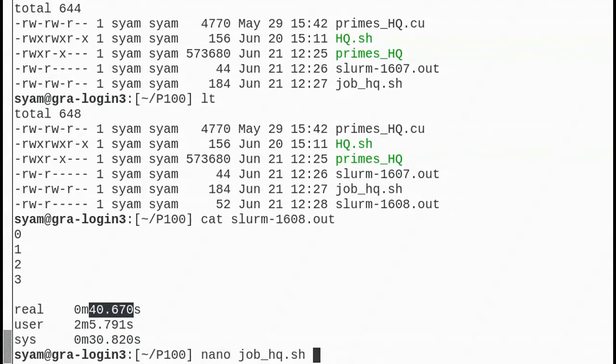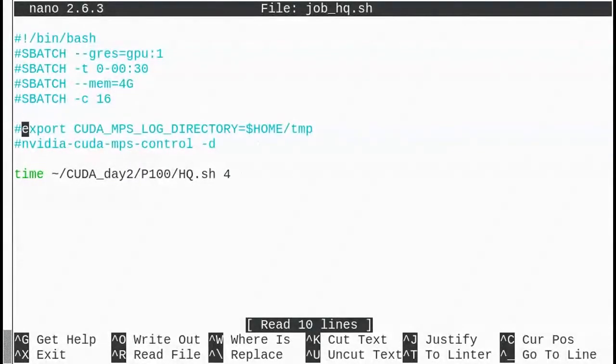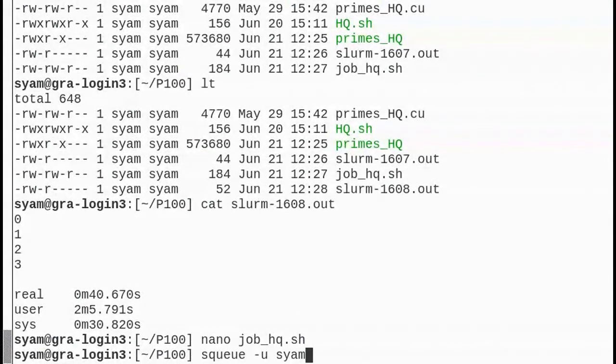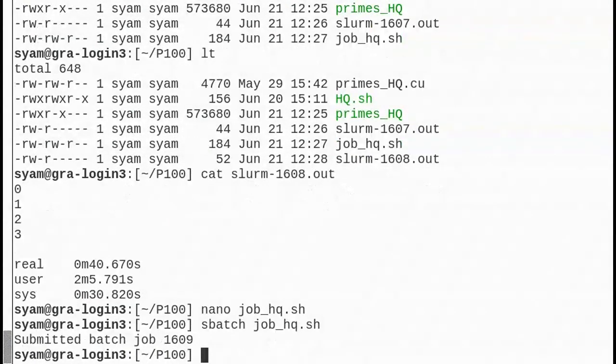But let's change the script. Let's remove these 2 lines. The first one is just declaring some variable which is needed, but for the second line, we launched the daemon. It's a special hyperqueue daemon. It's a program we run in the background before we launch any of our GPU farming jobs or OpenMP/CUDA or MPI/CUDA jobs or processes. So we're going to save that, and let's try exactly the same job submission.